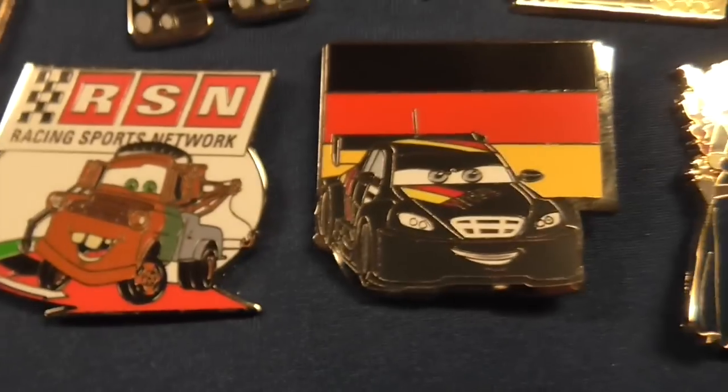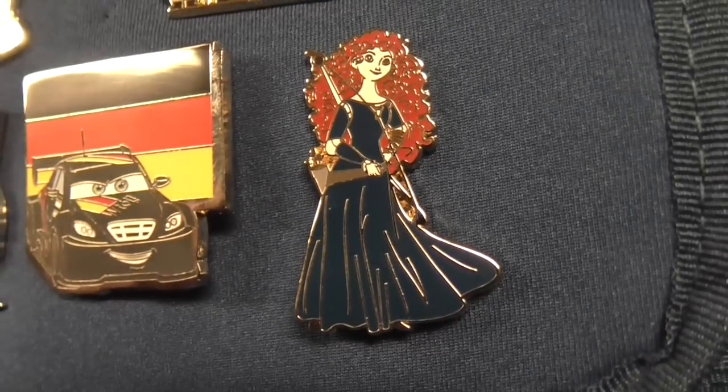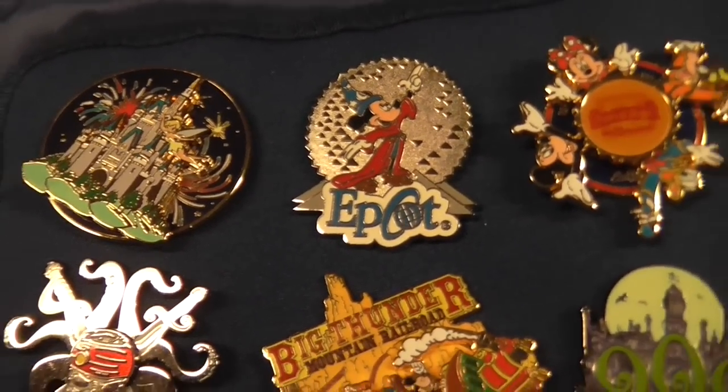This is a very nice Up one. And a couple Cars 2 mystery pins there. Gotta have Brave. And like I said, it's not going to go in any order. It's just going to be so random from this point onwards.